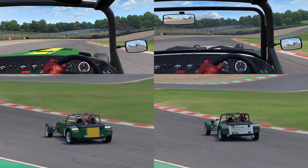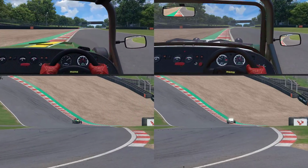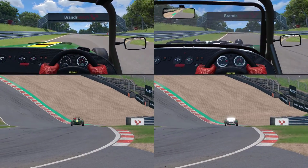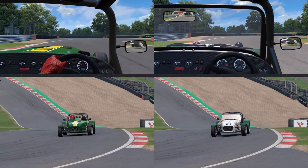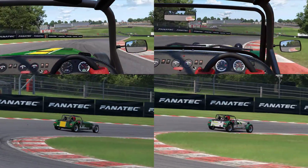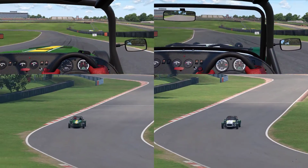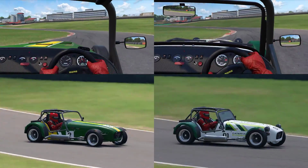They weigh roughly the same, they have the same base engine, and they have the same base engine outputs. Primary differences here is a stiffer, lower suspension setup on the Supersport and a limited slip differential, versus a higher and softer, more road-going setup on the Academy car, which also includes headlights and a windscreen.